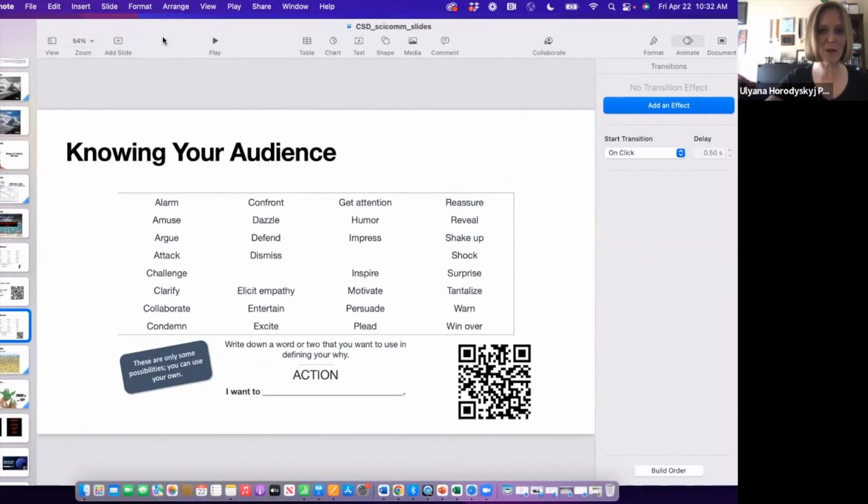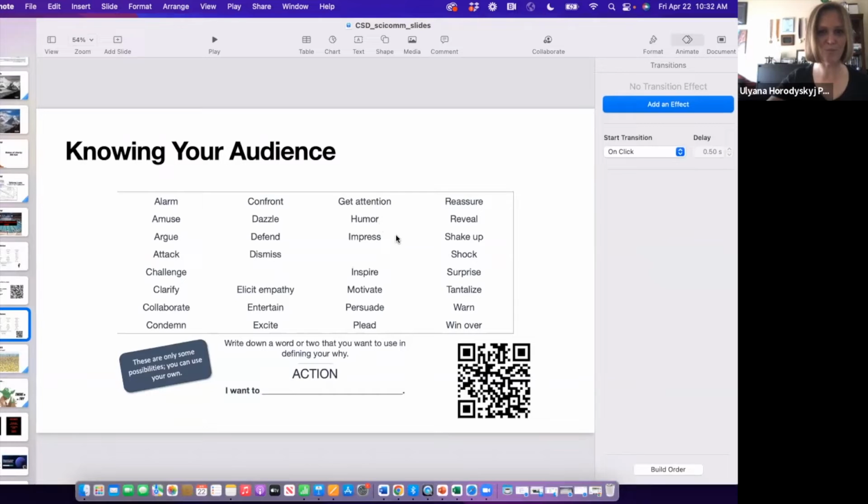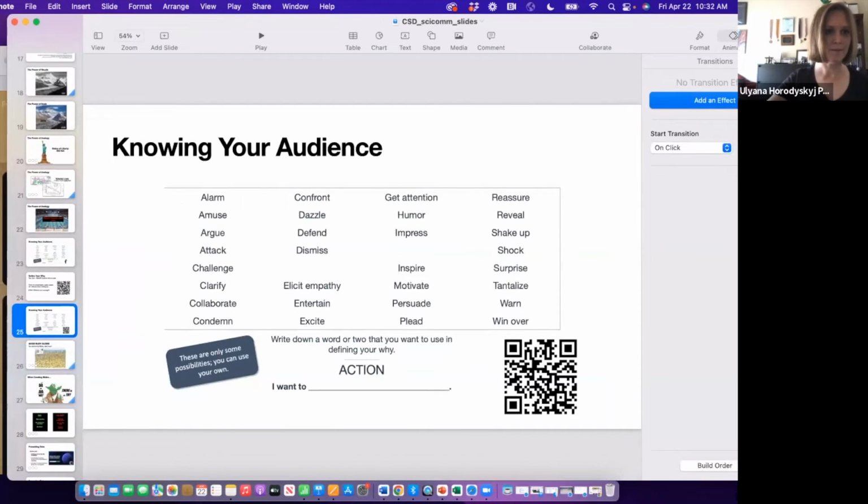So I'm putting this up just so you have these words here. So the next step here again is defining your why. So go ahead and add that to your Padlet. Again, you don't need to use these. You can come up with whatever you want, but I want you to fill in the blank based on what you already wrote. And if it helps, maybe just take a screenshot of this because I'm going to have the Padlet up here shortly.